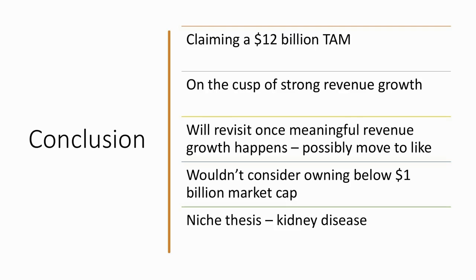But nonetheless, it's still an interesting company with a lot of potential. It's quite exciting, and a lot of investors might find this as a company that's flying under the radar with a lot of potential.